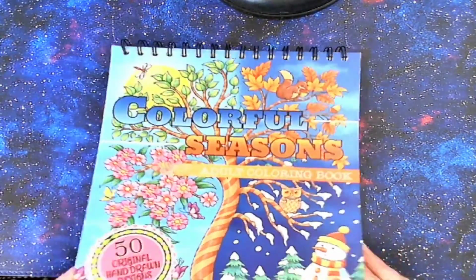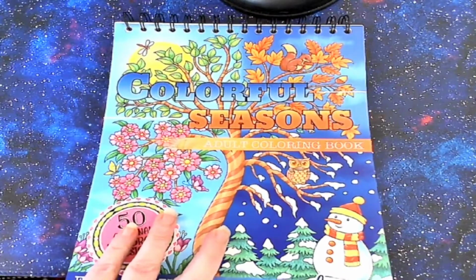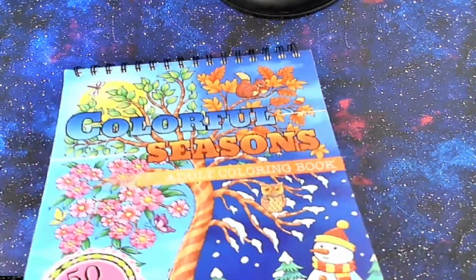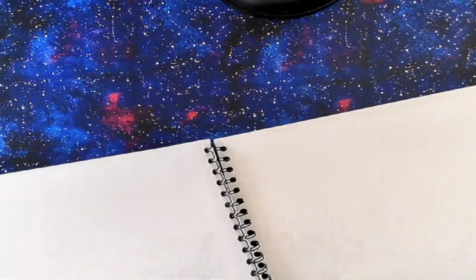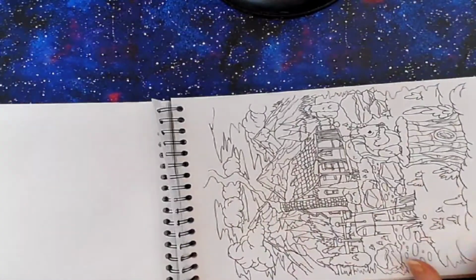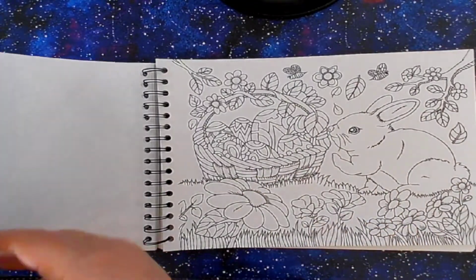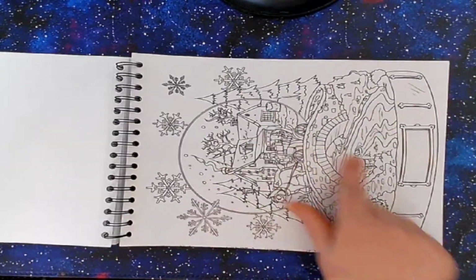Then of course we have Colorful Seasons, which has a specific area for Christmas in it as well. It's got a couple of Christmas pictures, which I may have already taken out. Uh-oh, I may have colored them already. This one goes through all the different scenes from Christmas to fall to spring, winter, spring, fall. There are some Christmas ones, and then we have the Mardi Gras, and as you can see, I've colored some in here. Merry Christmas. I love it. It's a spiral bound book, and then we're into Easter. So it goes through all of the different holidays. This is one of my favorite ones. It's a wonderful snow globe.